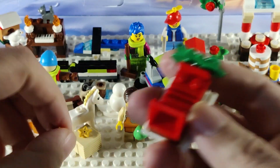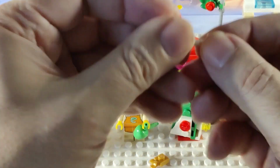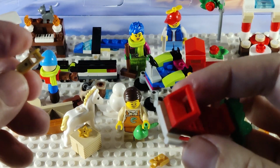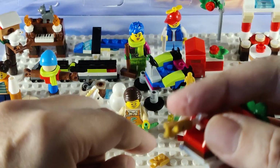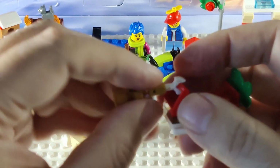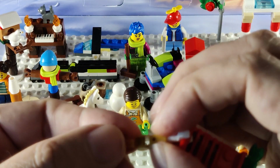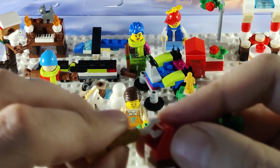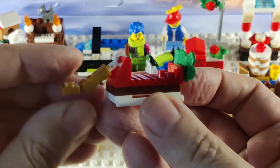And then for steering or pulling the thing, you have this and this. Oops. So a little sled.